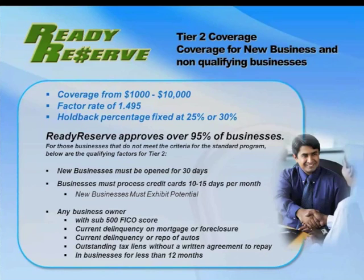Therefore, for those clients that have an under 500 FICO score, a delinquency or a foreclosure on their mortgage, a delinquency or a repo for an auto, an outstanding tax lien without a written agreement to repay with the government, and for businesses in business less than 12 months, we still want to approve them. And so we will put them into our Tier 2.